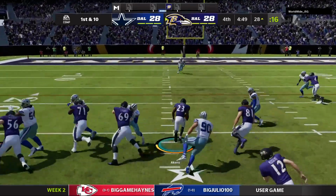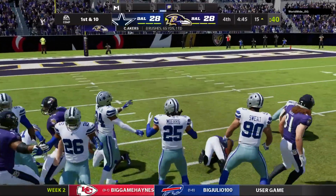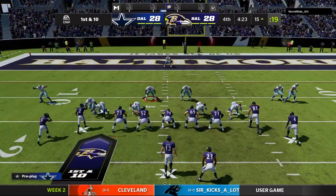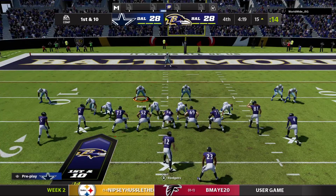Here's 1st and 10. And taking it to the 15-yard line before he's brought down. For a lot of guys playing this game, there's no better feeling than running right through a tackle. He's able to lower his center of gravity and churn his legs for a really nice pickup.